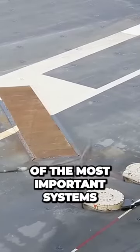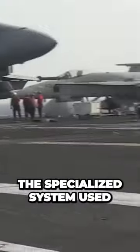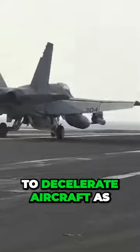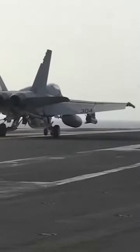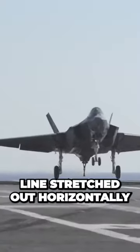One of the most important systems on the flight deck is the arresting gear. This is the specialized system used to decelerate aircraft as they land rapidly. In use for decades now, the arresting gear system consists of a tail hook attached to the frame of the airplane and a hydraulically powered line stretched out horizontally over the deck.